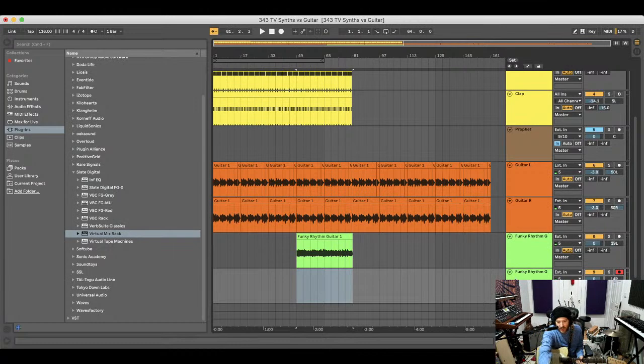So one cool thing to do would be to just literally play the exact same line an octave up.